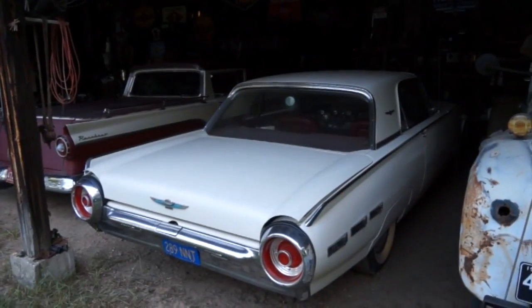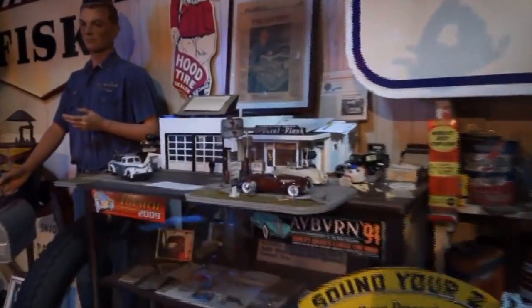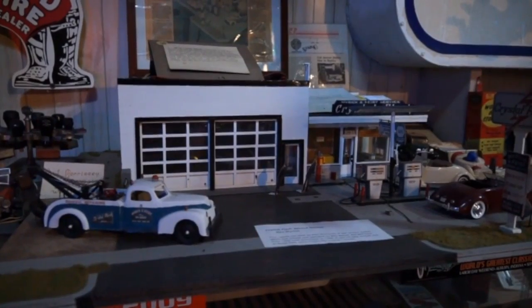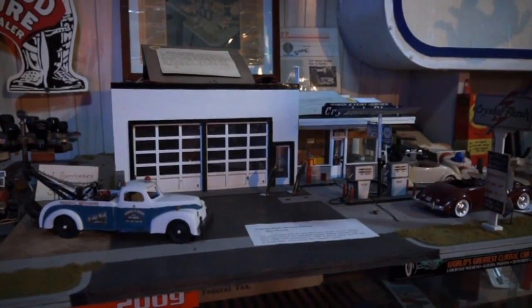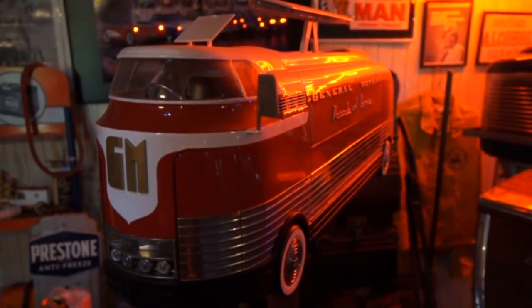But before we go any further, just a little bit about your history. Now, there's a model of your garage or your service station in there. Yeah. My kids had that made for me before I retired, and it just blew me away. The fellow that built the model, he's still a neighbor and friend, but he said he couldn't do that again. A lot of these things that people do, just like us restoring that Futureliner, you can do it once, you can't do it twice.